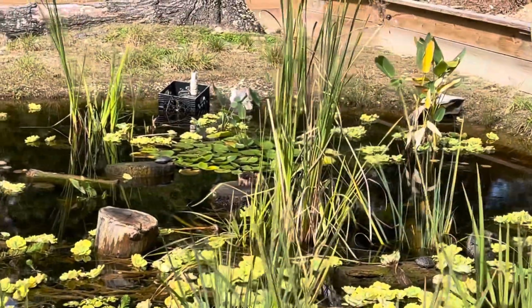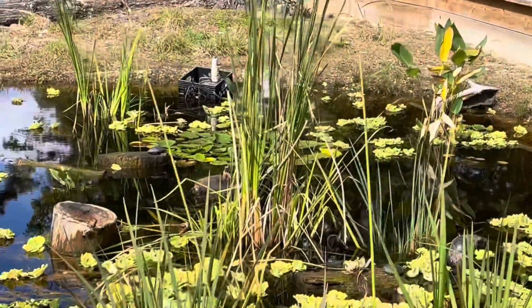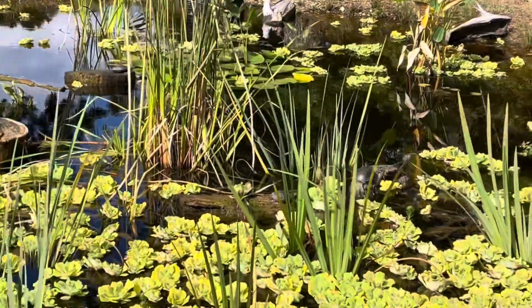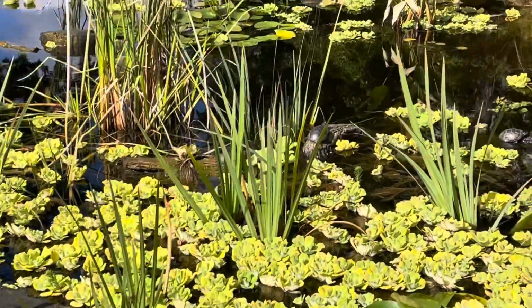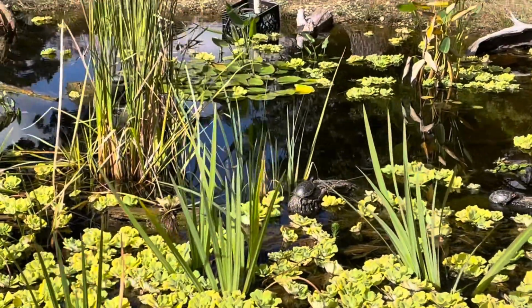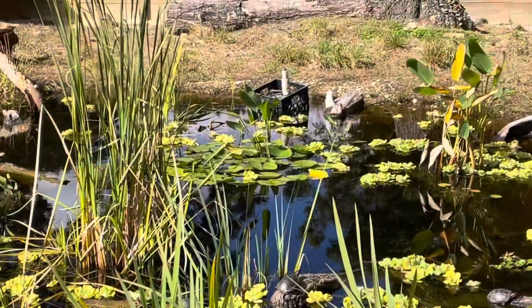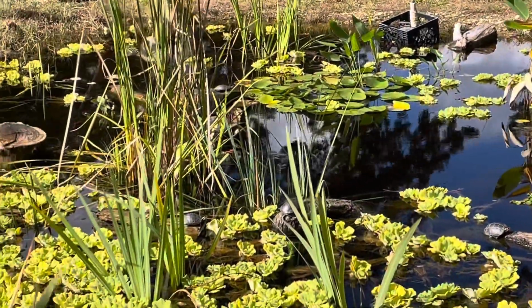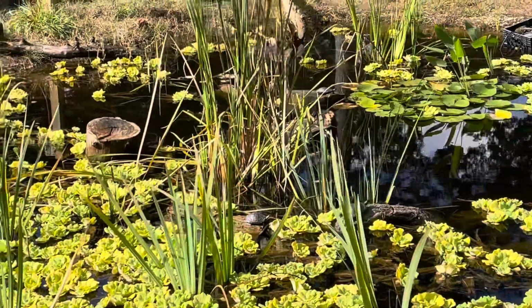It's mid-October, so we're getting ready for our winter here. Now there's more than 4 spotted turtles in here, but there's only 4 out right now. I mean, 5 out right now.